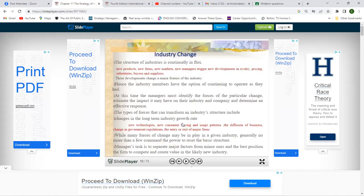Industry change. The structure of industries is continually in flux. New products, new firms, new markets, and new managers trigger new developments in rivalry, pricing, substitutes, buyers, and suppliers. These developments change minor features of the industry. Hence, industry members have the option of continuing to operate as they had. At some point, managers must identify the forces of particular change, estimate the impact they may have on their industry and company, and determine the effective response.